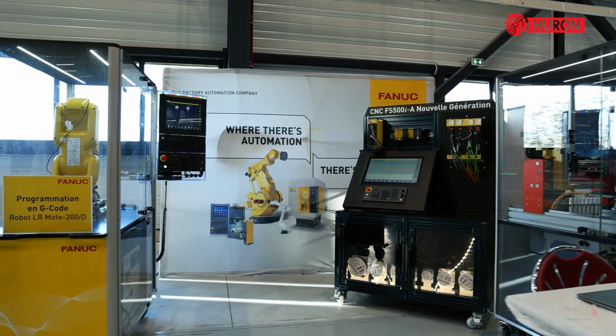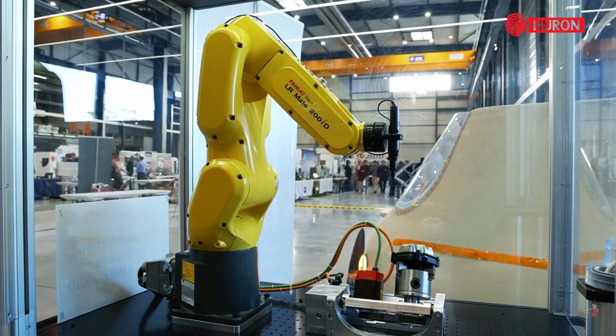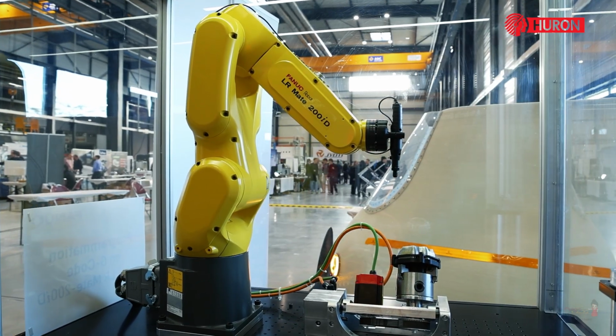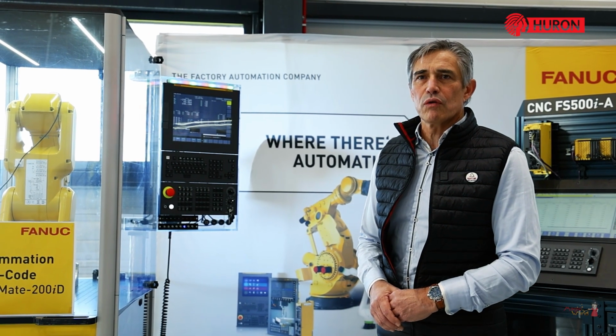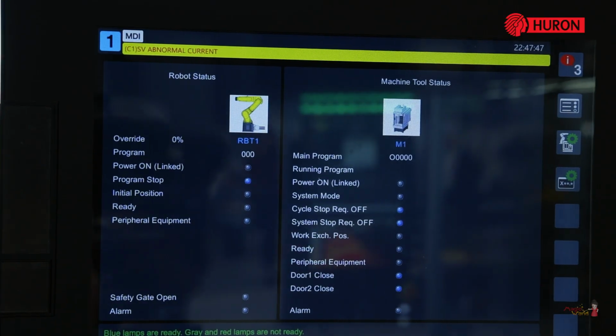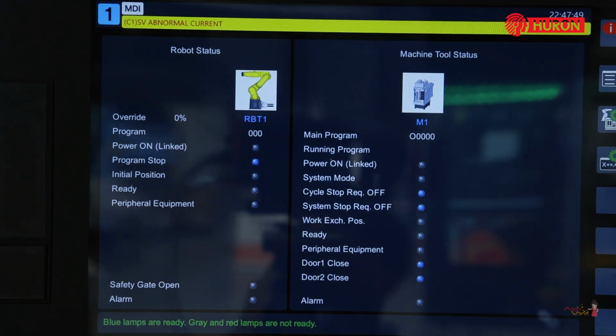First, we have a cell for robot G-code. Robot G-code is an application to drive the robot by the CNC. In this case, we have two controllers. We have the CNC controller and we are keeping the robot controller.